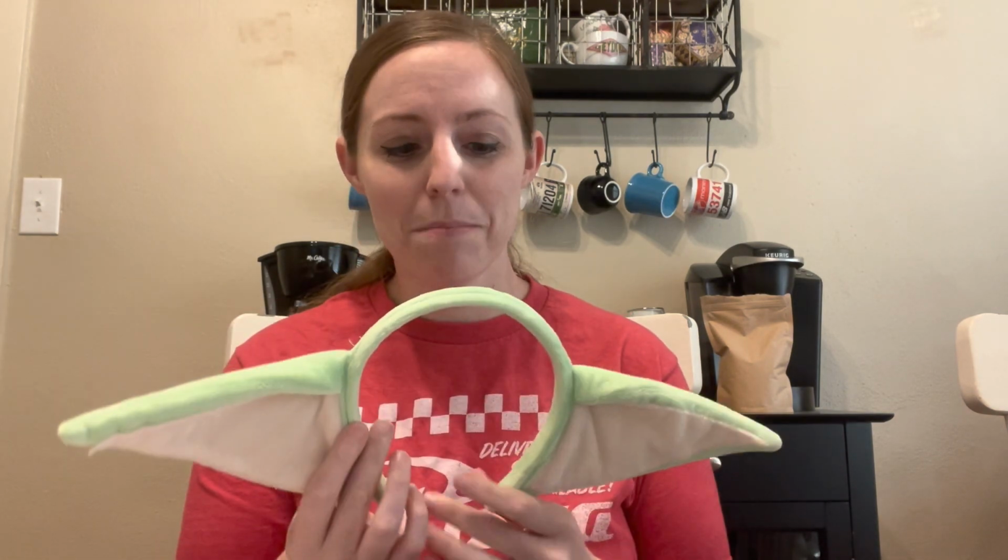Now this first pair I didn't actually buy in the parks, but I loved them, so I thought I'd mention them. I got them from Amazon. I knew there were some Yoda ears in the parks, but they looked a little weird to me. And these were just more playful and kind of more what I was going for with my outfit for the day that we went to Hollywood Studios. Also, these were like $5 on Amazon. They kind of go with the Pizza Planet shirt too. That was my first pair of ears.